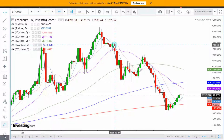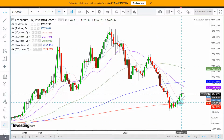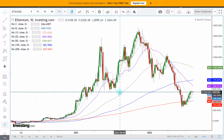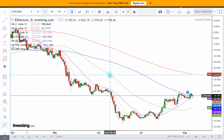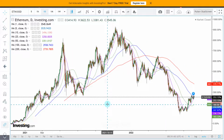So here is Ethereum. In this case, we are far above the 200-week moving average, running a bit out of fuel here, but yeah, and we can also see that we are getting into trouble at horizontal resistance back here, here, here, and here. So it's basically a level where we expected the bulls to lose some confidence and maybe the bears to put on some short positions.